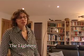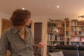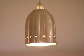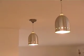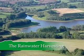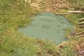The easiest thing for anyone to do at any property is to fit low energy light bulbs. And we've got compact fluorescents in the ceiling here, which not only use very little energy, but they're also very cool to the touch, so they aren't so much of a fire hazard and they don't need extra fire protection in the back of them. We've also got room lights which have been selected so the fittings can take compact fluorescents and low energy light bulbs. If you live in the southeast, where summers are getting increasingly drier, it might be worth investing in a rainwater harvesting system.